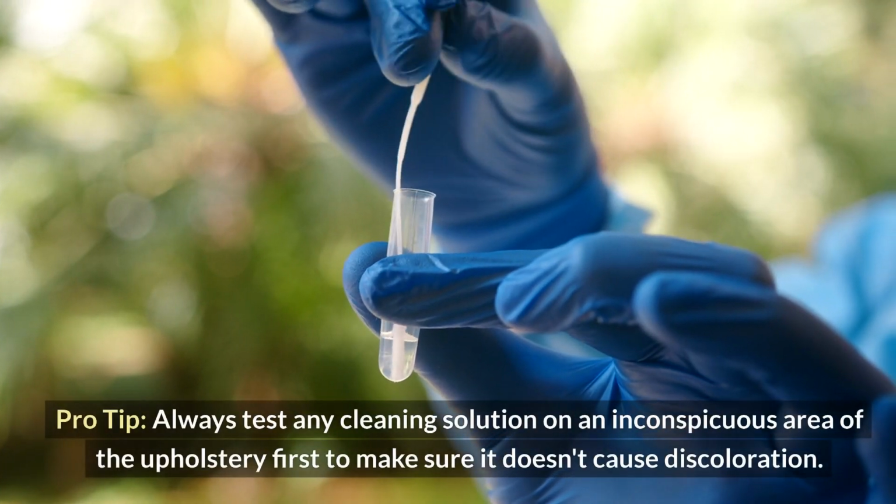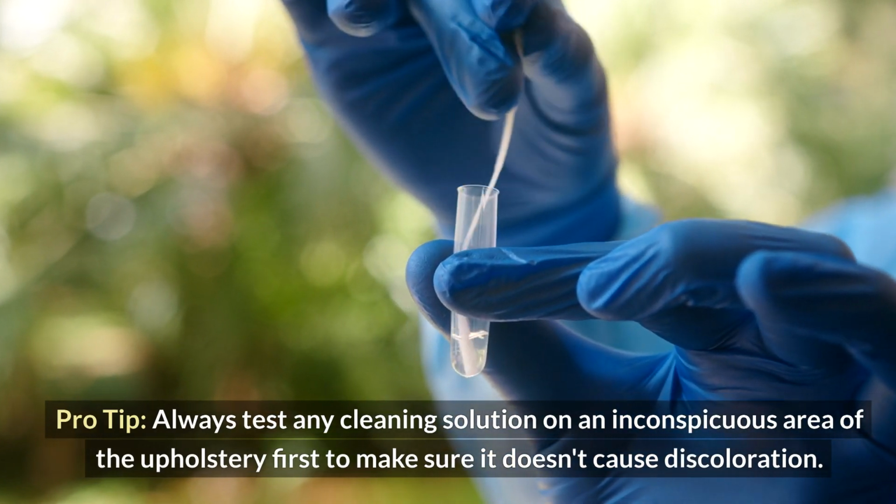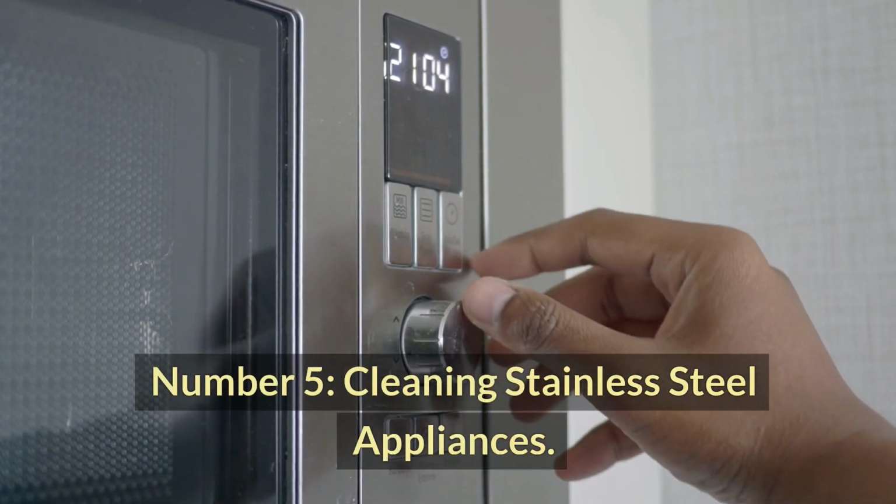Pro tip: always test any cleaning solution on an inconspicuous area of the upholstery first to make sure it doesn't cause discoloration. Number 5. Cleaning stainless steel appliances.